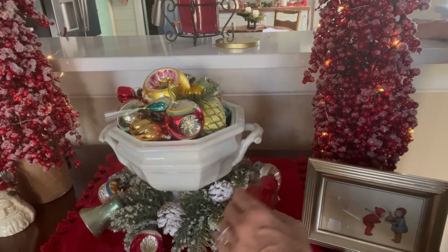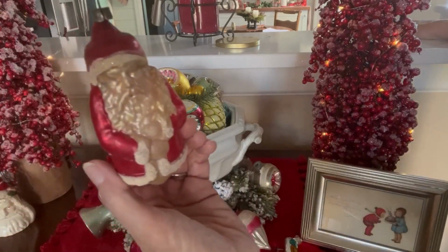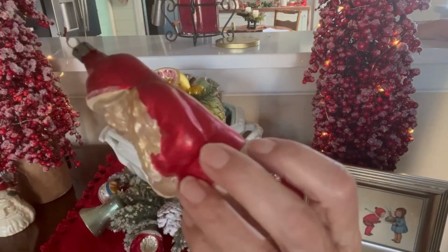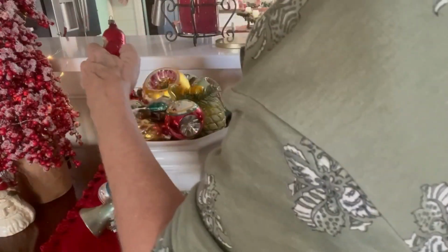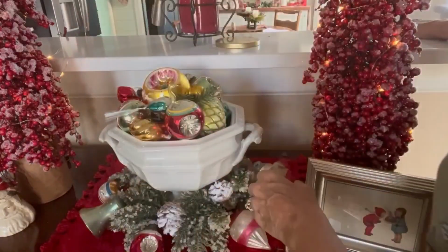So I wanted to show you this old Santa. Isn't he pretty? He's really, really old. So I'll have to find a place to stack him. I had him in here, but I took him out, and I'll probably never get him back.